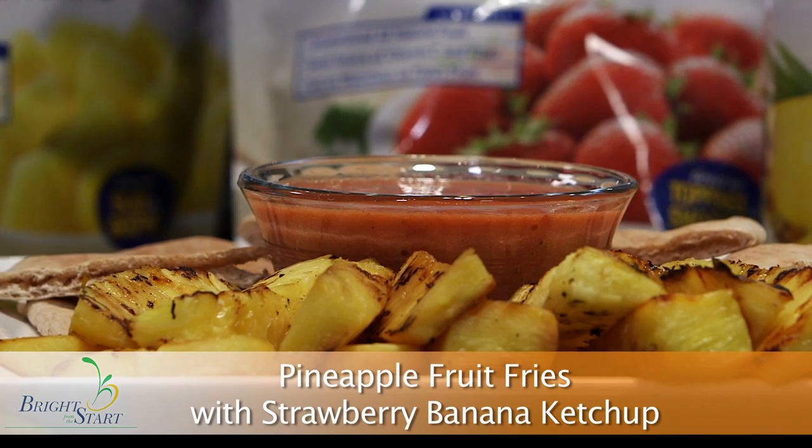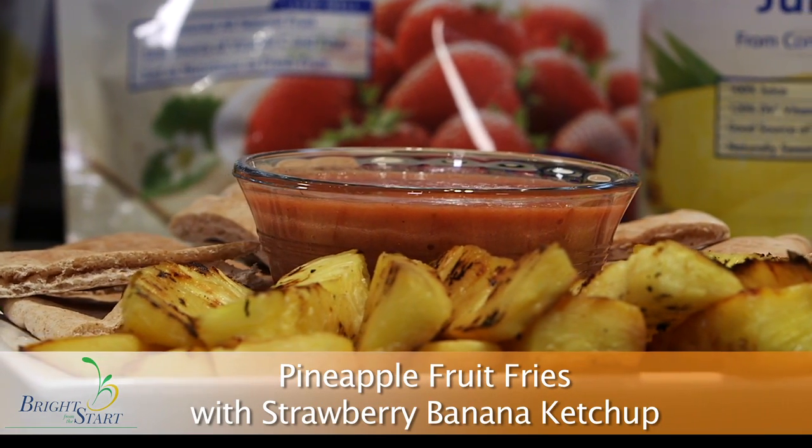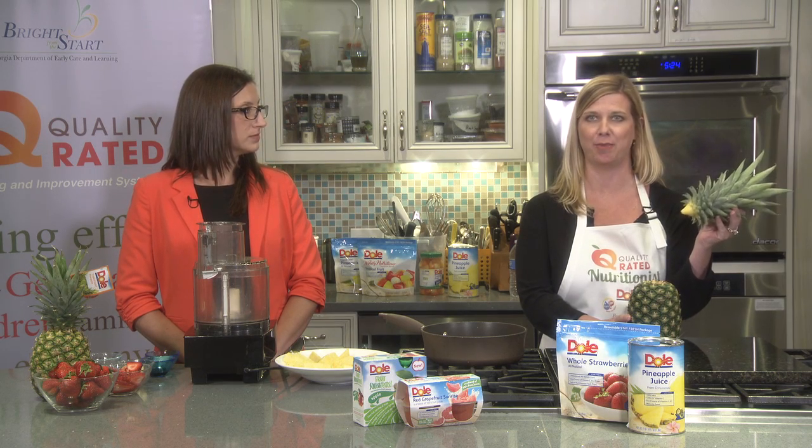Commissioner Jacobs, can you please tell us what we'll be preparing today? Absolutely. Today I am preparing pineapple fruit fries with whole wheat pita wedges and strawberry ketchup. So to start the prep, we're going to move to the pineapple. And the first thing you need to do is twist off the top, which you can later wash, dry, and actually replant in your yard to grow your own pineapple.